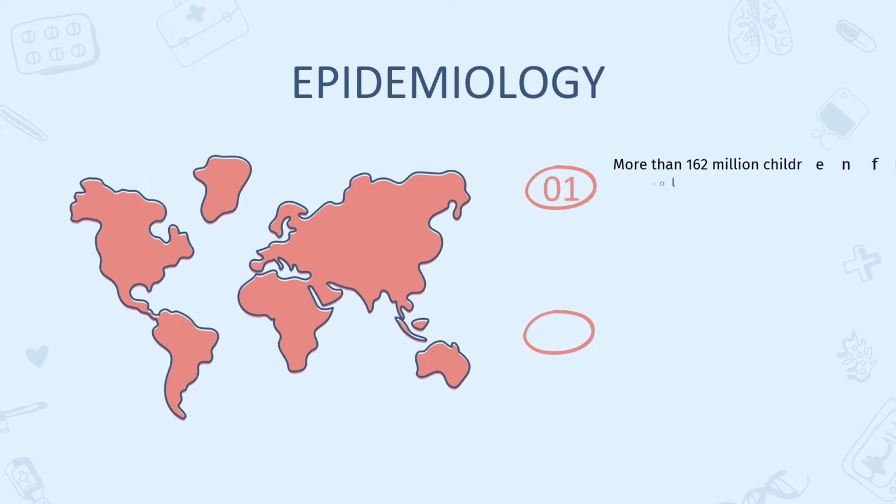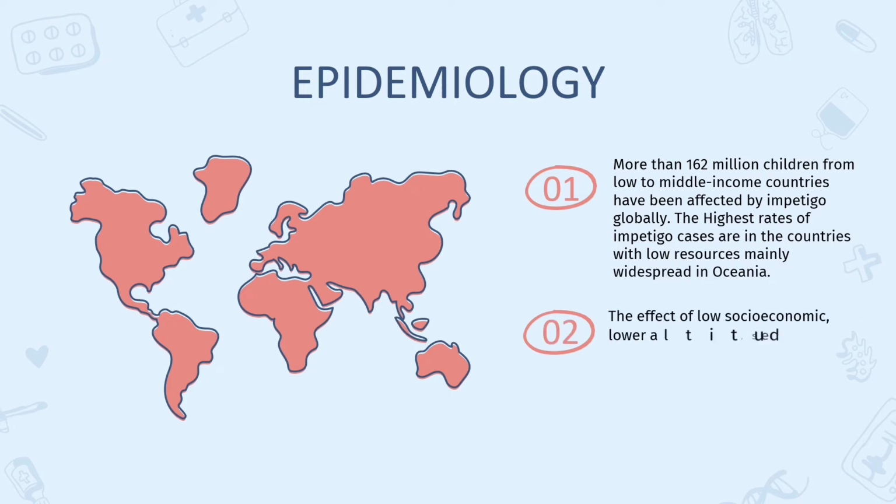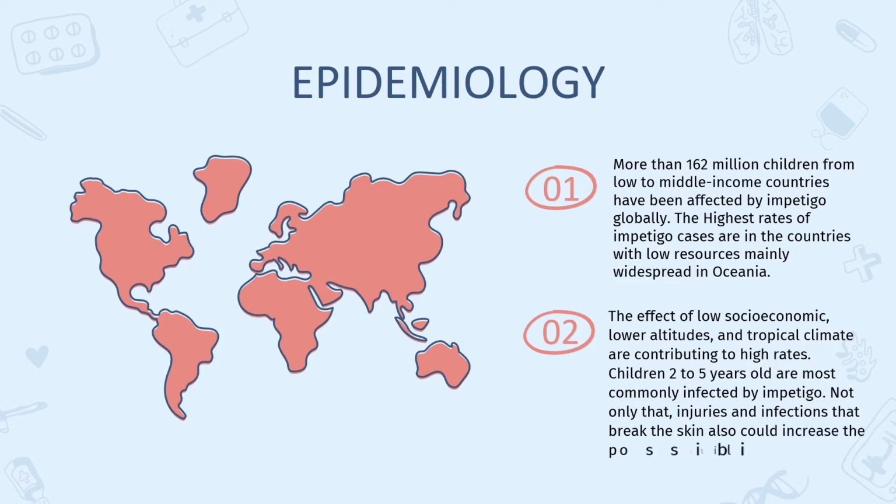More than 162 million children from low to middle income countries have been affected by impetigo globally. The highest rate of impetigo cases is in countries with low resources, mainly widespread in Oceania. The effects of low socio-economic status, lower altitudes and tropical climate contribute to high rates. Children 2 to 5 years old are most commonly affected by impetigo. Not only that, injuries and infections that break the skin also could increase the risk of impetigo.